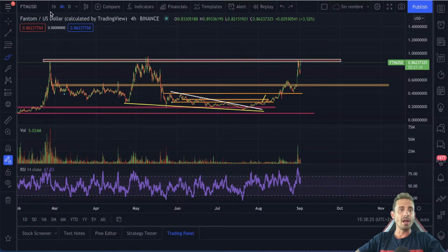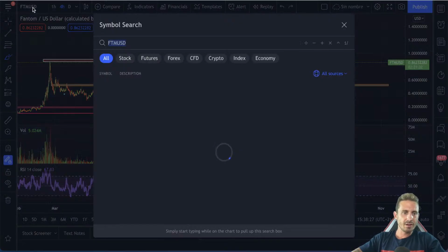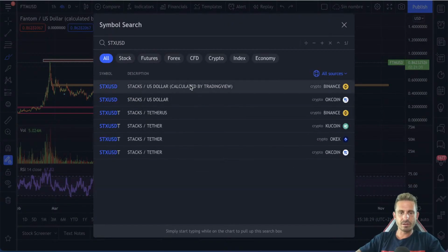Let's take a look at STX. STX US dollar.